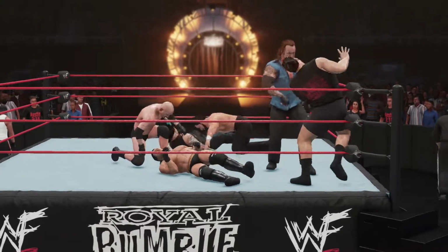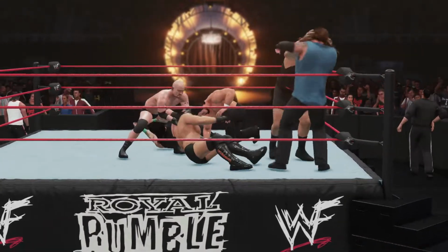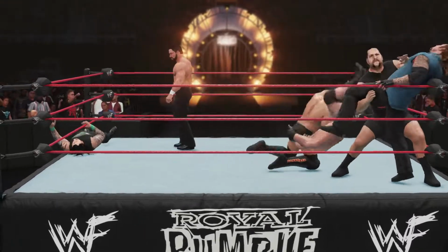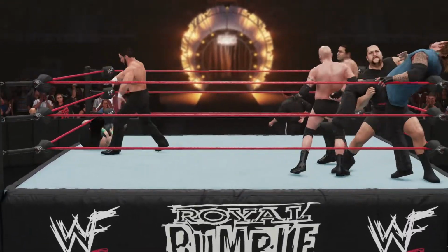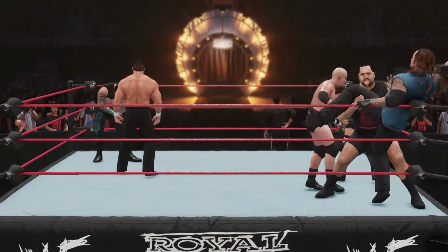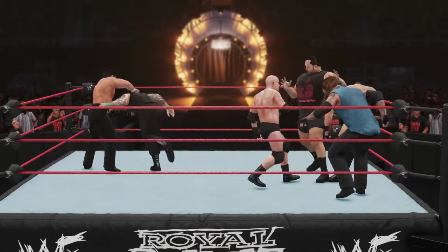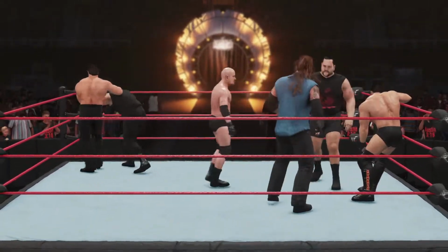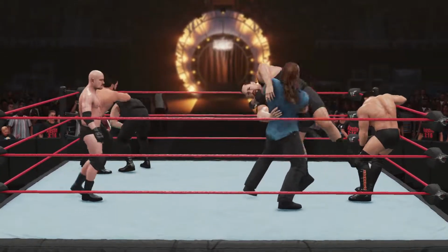Slam down hard. Oh, and the reversal by Big Show. Showing some quickness there. That could have been disastrous, Byron. No doubt. In fact, I'm a little surprised we didn't see an elimination there. Big Show just barely got out of the way there.